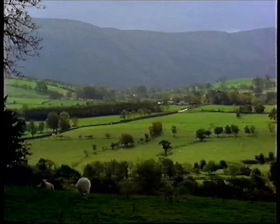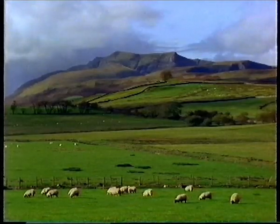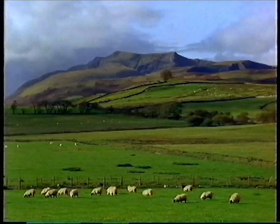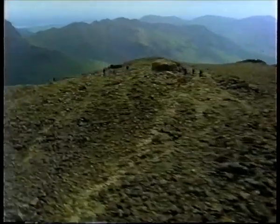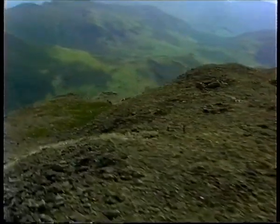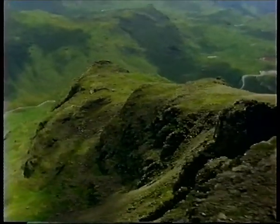Few places in the world can provide such contrasts as the English Lake District. From the gentle valleys with their patchwork of fields to the bony shoulder of Scawfell Pike, England's highest peak. This is a majestic region. Landscapes such as these dwarf mankind and serve to remind him of his own mortality.